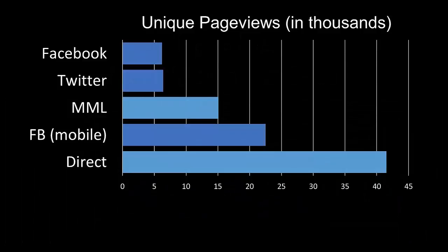Where's that traffic coming from? A lot of it's direct traffic, either being directed by an email sent out by Mayo Medical Labs or by people who've previously seen Pathways content and have now bookmarked the site to go back and check it. We also see direct referrals from the Mayo Medical Laboratory webpage, which hosts the Pathways site. And we've been surprised to see how much is coming from social media, and particularly mobile social media. So you can see here referrals from Facebook, Twitter, or from Facebook Mobile, which makes up a huge number of referrals to the Pathways webpage.